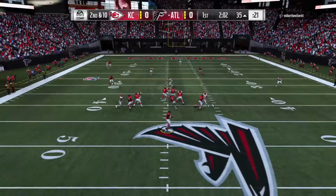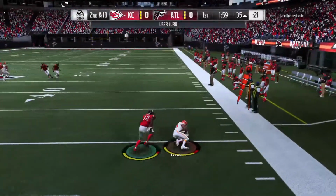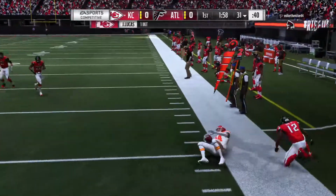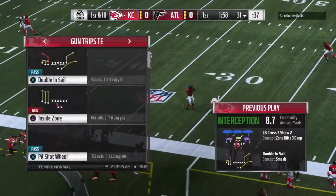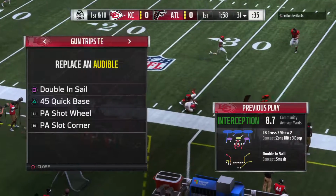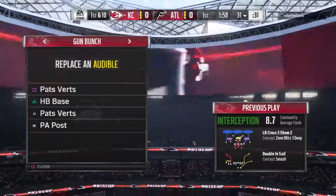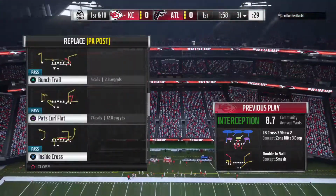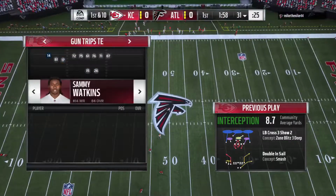Second and 10, it's Ryan again. And he fires one that's intercepted. Picked off at about the 31. And his guys are going to take over at the 31-yard line. Brandon, this is a veteran quarterback back there. He should know better than to make a throw like this. This is definitely not his best ball, and I think he knew this was trouble the second it was leaving his hand.